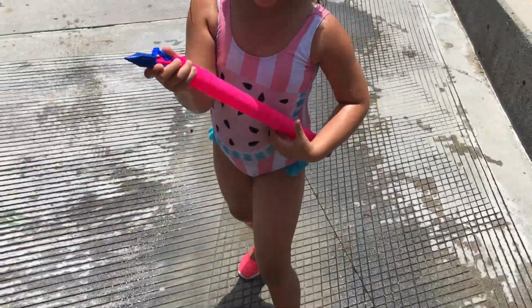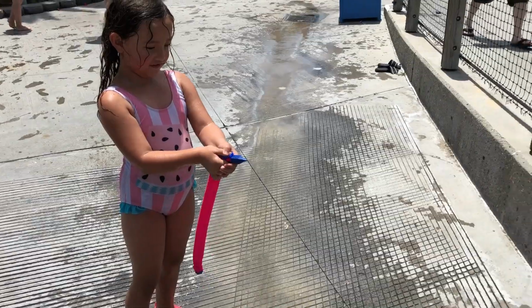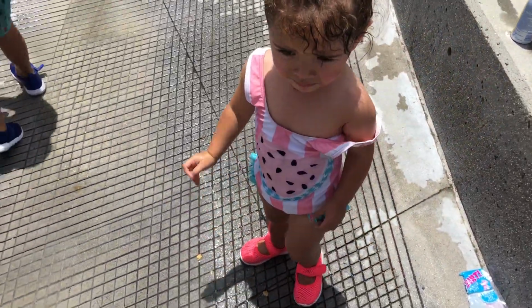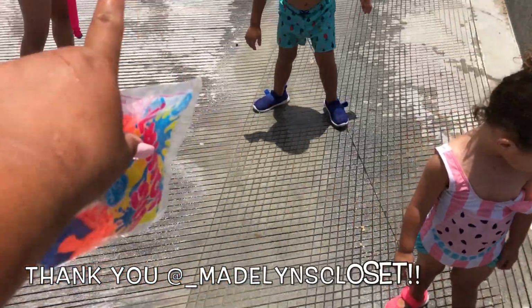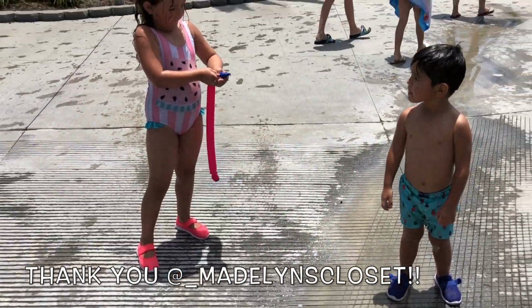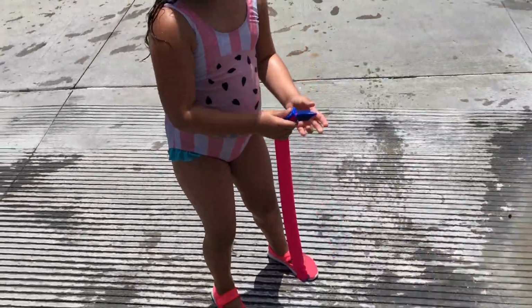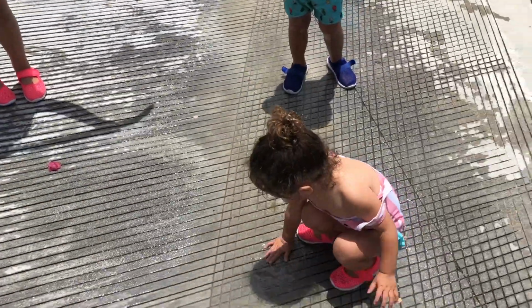You guys have to follow them and purchase yours. They're so cute. They also sell them here at the park. So now Peppa wants hers. You want yours? And by the way, their cute little watermelon bikinis are from Madeline's Closet on Instagram. I'll be tagging her as well. They're so cute. They're matching watermelon. Oh, you're gonna have fun.